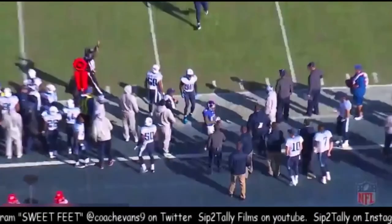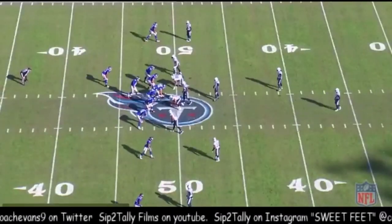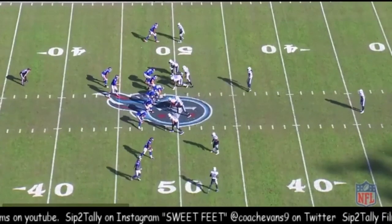Easy catch, easy first down. Now, nothing real extravagant about this. Just the fact that he turns this out real quick and doesn't give the DB a chance to break on it. Gives you the short motion.